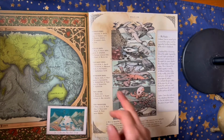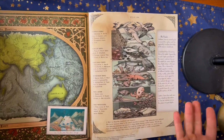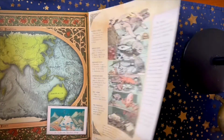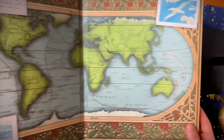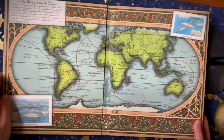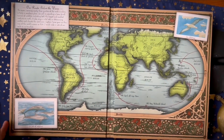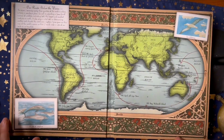Again, here, for example, you have each animal numbered, and then you have the name on the side. It's beautifully done and educational, so you will learn a lot, as well as your kids definitely will. But you will also learn a lot. I can definitely promise you that.